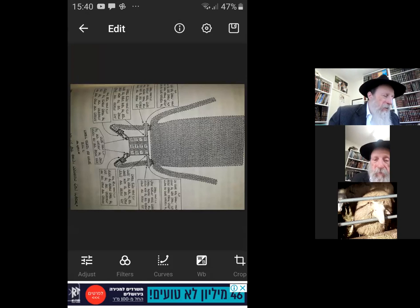And here it is. This is the Choshen. And there's stones, different stones for each one of the 12 tribes in it. And they would light up and tell the Cohen future events that were going to happen. There's a whole procedure, how it had to be done. But nevertheless, this is the Choshen.